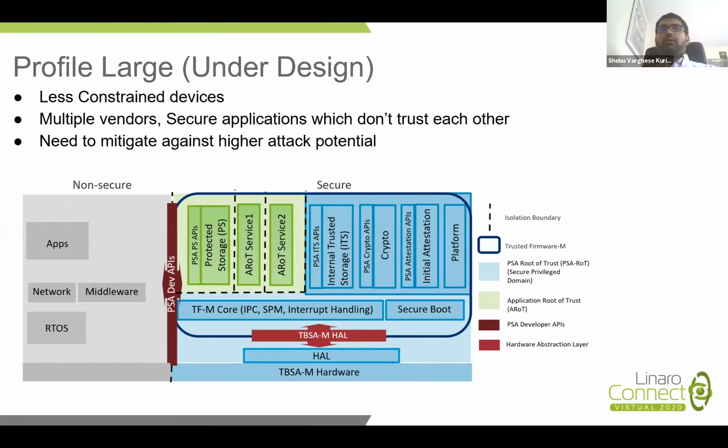There can be multiple vendors providing firmware to these type of devices, and it might have to cater to a higher attack potential, like attacks at a physical level as well. And if you quickly compare it with profile medium, this would be much more feature rich. It would still have the IPC model, but it would support the level 3 isolation, which means you can have separation between the different application root of trust services.